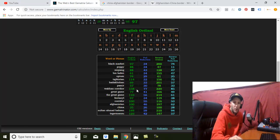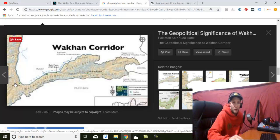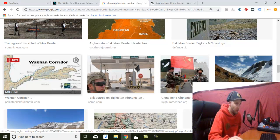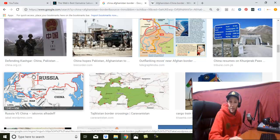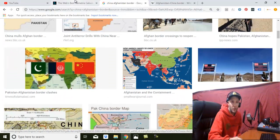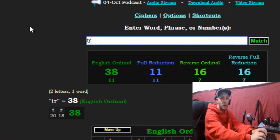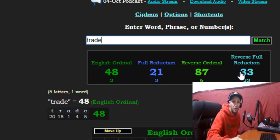It's interesting how it was between the Brits and Russia. I know there's a lot more to this. I can show you the pictures again here. There's China and then Afghanistan. It's just weird how there's this little part that extends off Afghanistan, in between these two countries, and connects to China. It's kind of called the Silk Road, and it's known for trade, like how they do trade to get through. It's like a trade market. So I think if you even type in trade, you get your 33 there also.